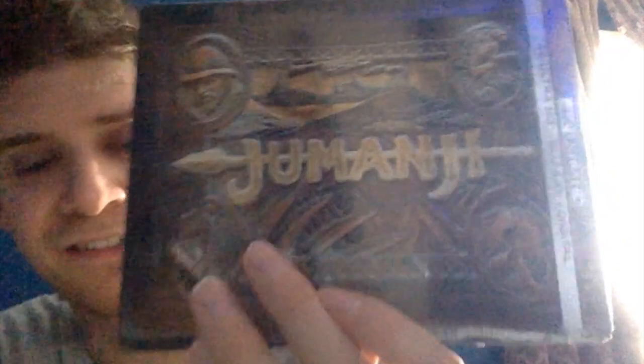Like how it looks. So that's the 4K Best Buy Steelbook of Jumanji. And I'll start with these over here. I got these off of a site. Can't remember what the name of the site was, but these are DVD-Rs. These are not official DVD releases because yes, someone on that site burned the episodes.